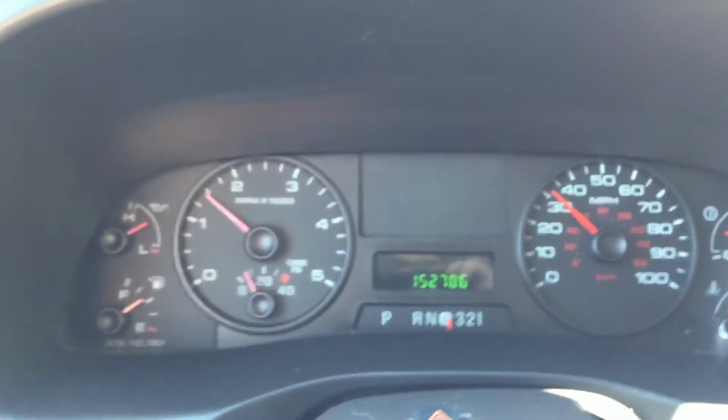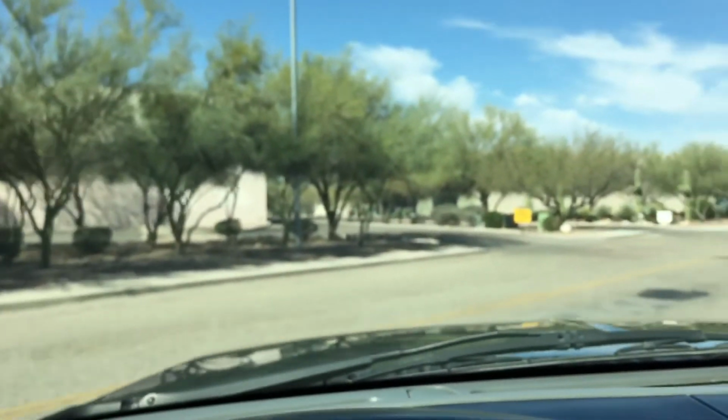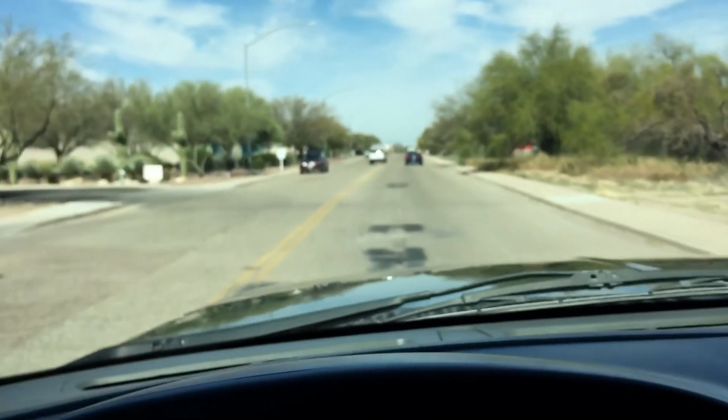I think that's about it. Go around the corner here to emissions, run through smog. My guys will be thrilled because I did their job for them, and that'll be that. Well, technically their job, but I should help, so I am. Anyway, I think that's about it. This thing runs really good.